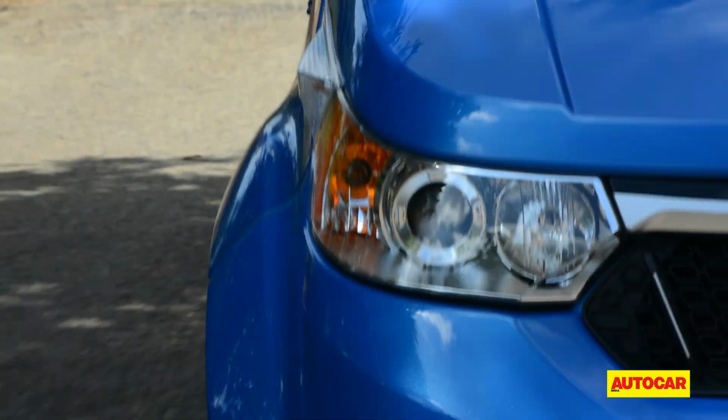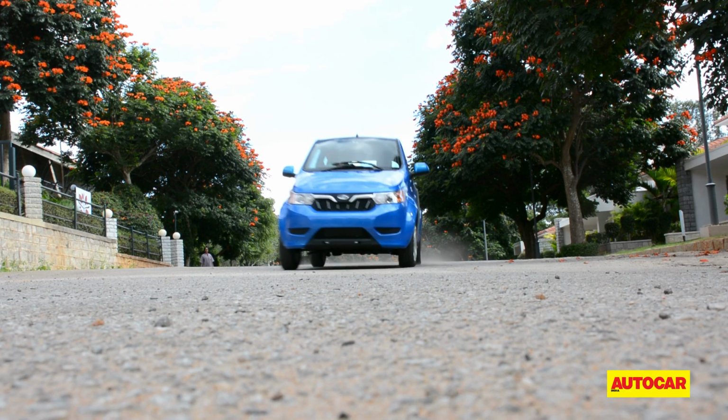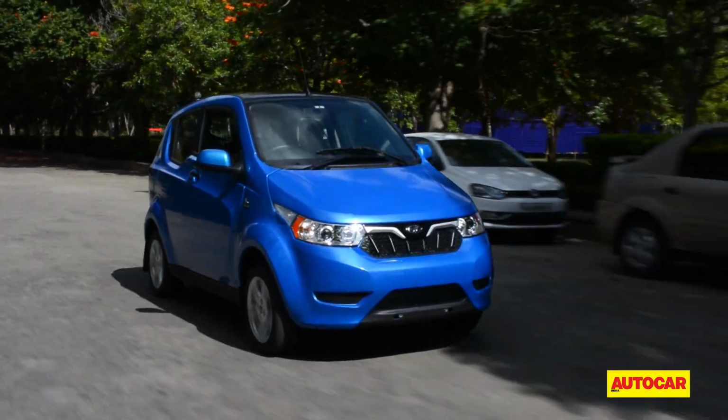Driving the e2o Plus pretty much feels like driving a regular car. With no gearbox but a direct drive transmission instead, all you do is stick the car in F or forward mode and just start driving. It's responsive enough, but acceleration is hardly impressive.